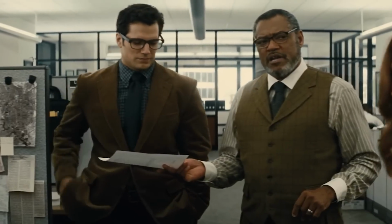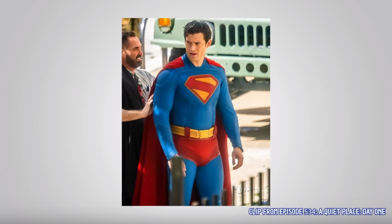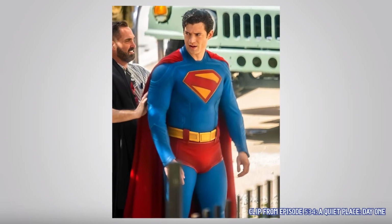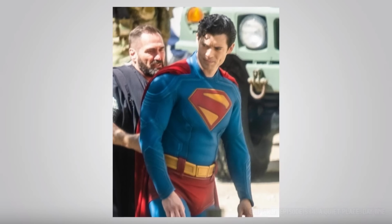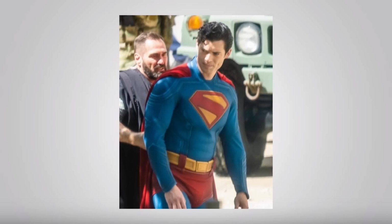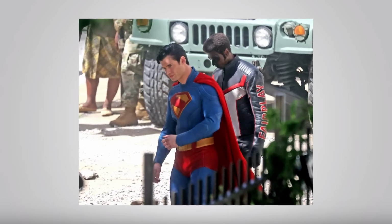Anyways, set photos of Superman. We've got some full body shots. That's right. Of Superman in his baggy suit, bagging about. Oh, yes. I like it. I like it too. How baggy will it be on the day? We don't know. How much are they tightening it up with CGI? I hope they make it extra baggy. Extra baggy. Yeah, that's right. He's big. He is big, yeah.